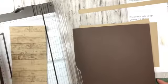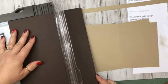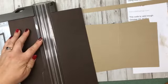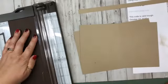Now we know that I cut this at 4 inches across. So I think I'm going to do this one at 4 1/8, but I think I'm going to cut one of them down too. So 4 1/8.